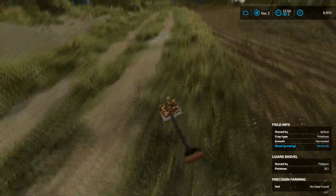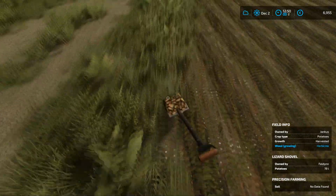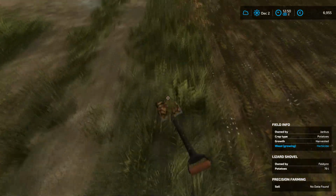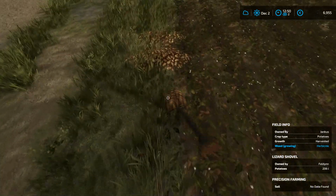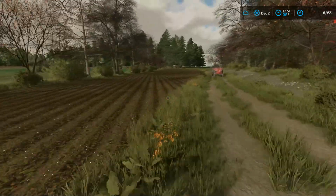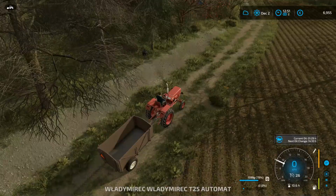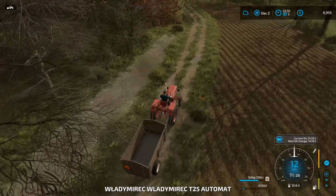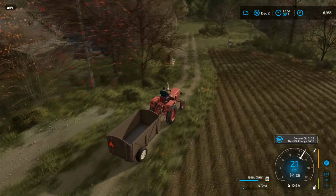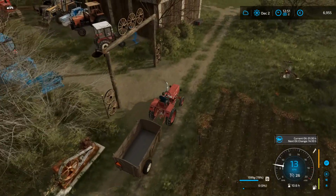They did say there was going to be a bit more down. Ah, yeah, there we go. There's some. Here we go. Yeah, lots more down here. Okay, we'll leave that down there. Bring the tractor down. Yeah, I'm not seeing any more here. Okay, looks like there's a bunch down the end, right in the corner here.